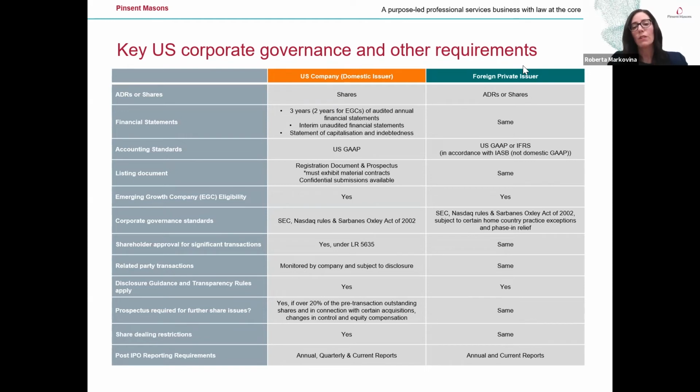For ongoing reporting obligations, unlike domestic issuers, FPIs are not required to submit reviewed financial statements on a quarterly basis to the SEC. They still need to do annual and half yearly, but not quarterly.